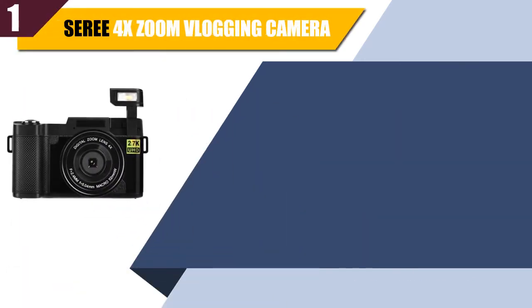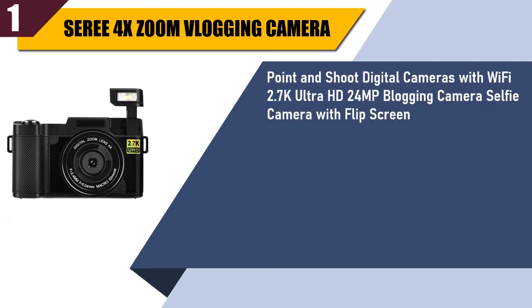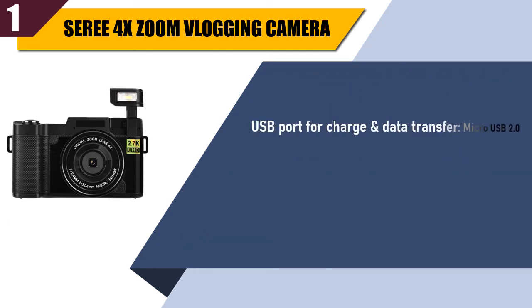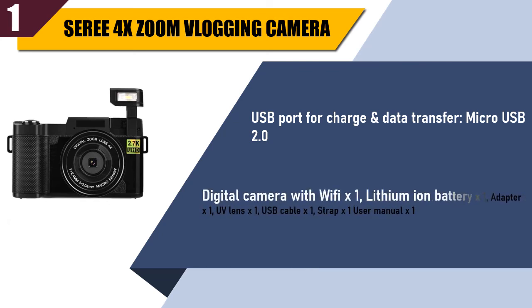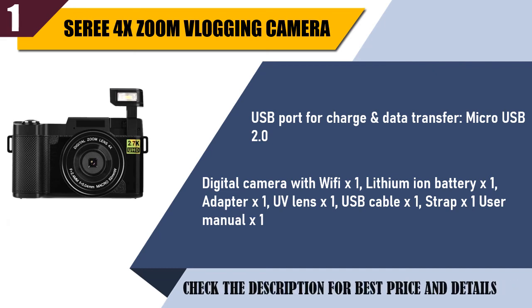Best of 1. Siri 4x zoom vlogging camera. Point and shoot digital camera with Wi-Fi, 2.7K Ultra HD 24MP blogging camera, selfie camera with flip screen. Anti-shake on/off, electronic stabilizer. Rechargeable lithium-ion battery, 800 mAh. USB port for charge and data transfer, micro USB 2.0. Package includes: digital camera with Wi-Fi 1, lithium-ion battery 1, adapter 1, UV lens 1, USB cable 1, strap 1, user manual 1. Check the description for best price and details.